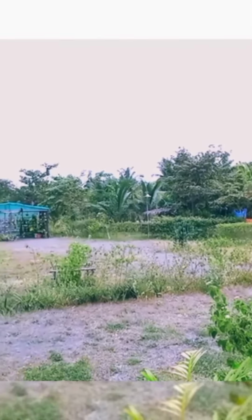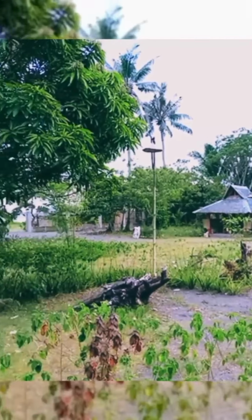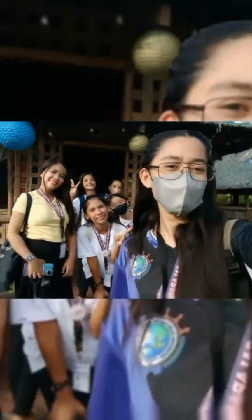As soon as you enter the gate, you can immediately see the beautiful painting, which is fun to look at. Not only paintings, but also beautiful trees, plants, and flowers can be seen here.